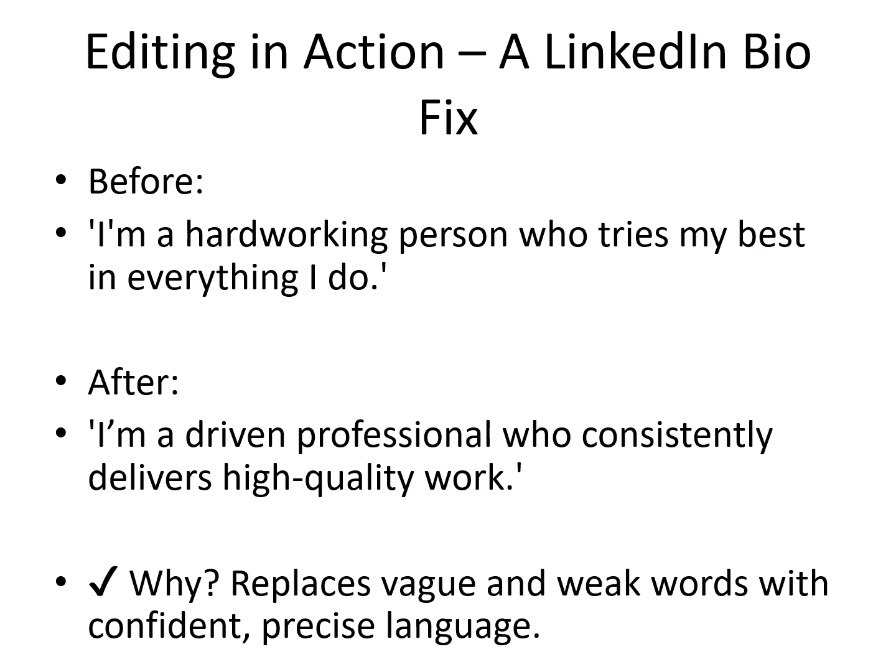So let's edit a LinkedIn bio and fix it. Here is before, this is the sentence. Here is how editing applies in real life. The original was, I am a hardworking person who tries my best in everything I do. The edited version is, I am a driven professional who consistently delivers high quality work. You will notice how it sounds more confident and professional.